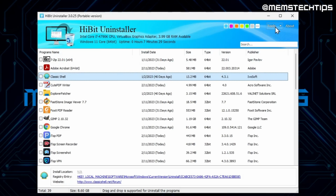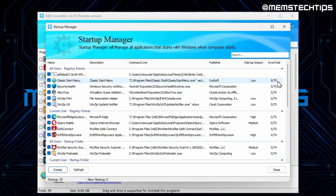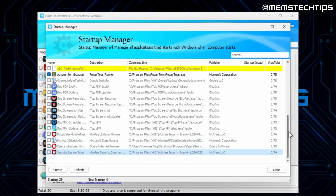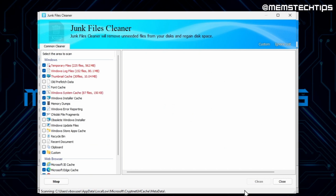Next, let's use the Startup Manager. Here's a list of all the software that's running at startup, and you can deselect programs to stop them from starting up automatically. In addition to that, there's a VirusTotal score for each program, which can help you determine if anything running at startup is infected. You can also use the registry and junk files cleaners for some extra optimization.